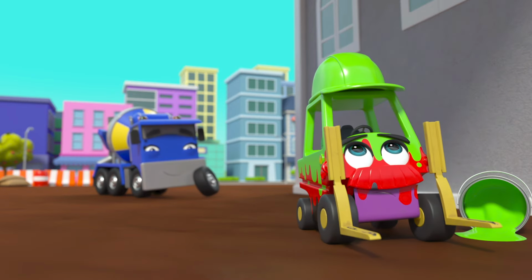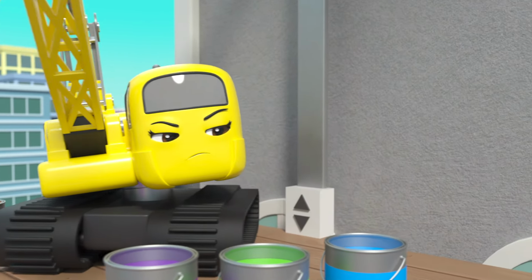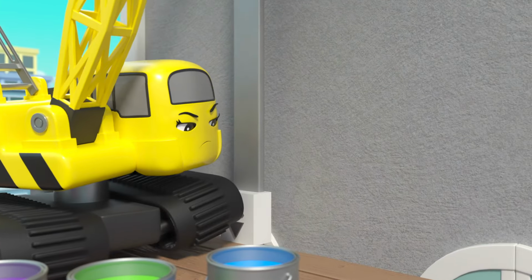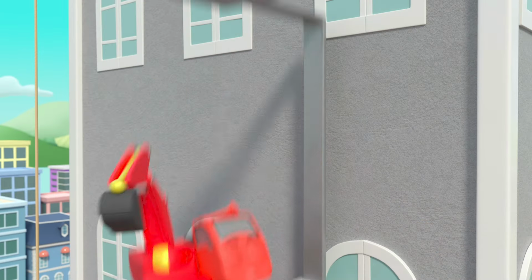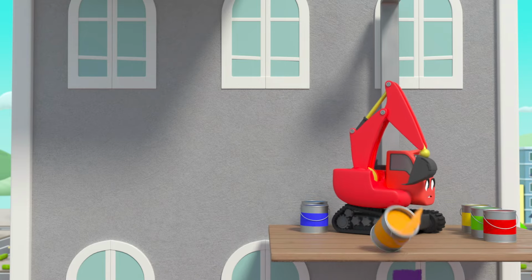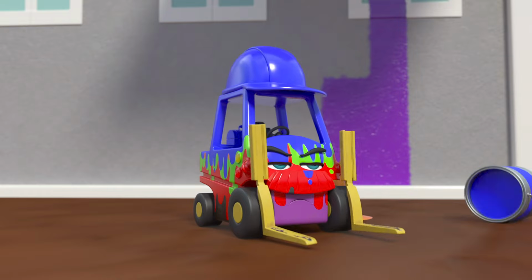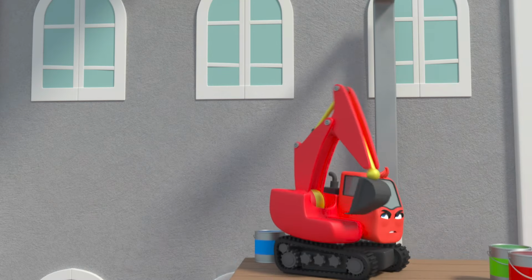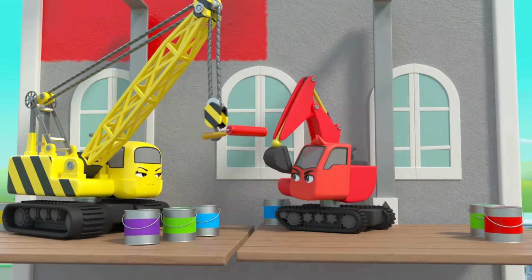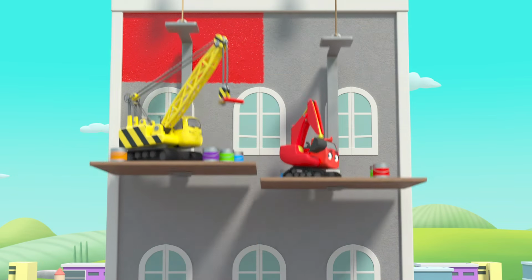Mr. Rubble is covered in paint. Dazey looks determined to fix this. Up she goes, but that sends Diggly down again. Look out! Oh dear. This is getting very messy. How are Diggly and Dazey going to fix this?